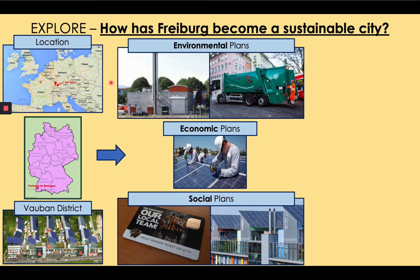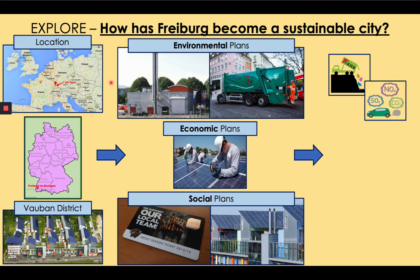And what's the impact of all of these plans? What makes Freiburg different now? Well, Freiburg's environmental impact is far below any other German city. Freiburg's people produce 25% less waste than the average German, and its air pollution levels have never gone above the World Health Organization's safe limit.